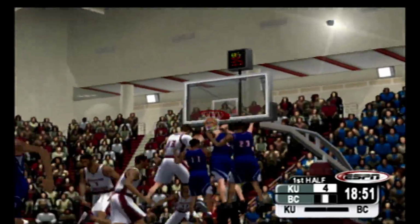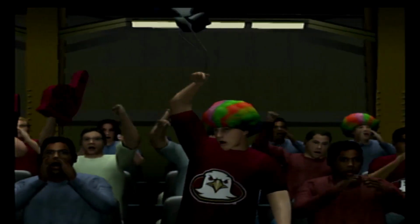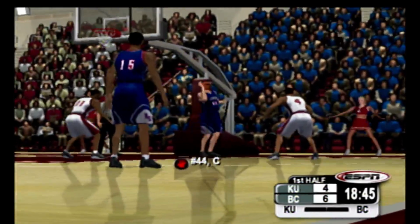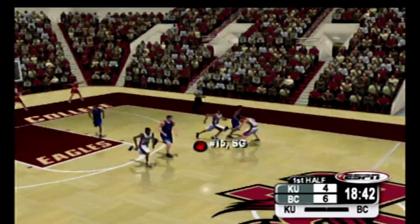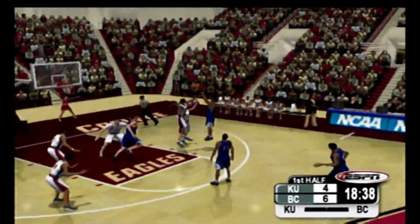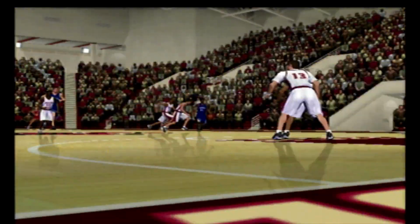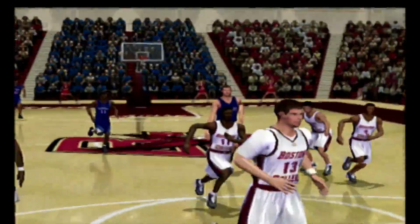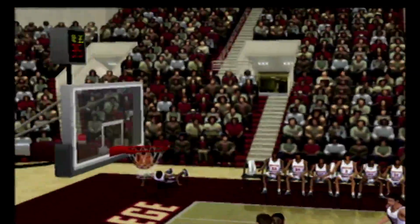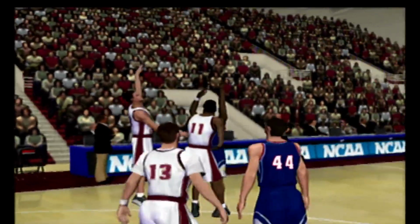Opportunity down low, but couldn't capitalize. 11 kisses it off the glass and in. The Jayhawks, with a three-pointer here, could take a 1-point lead. They've got a great opportunity. Let's see if they convert. Boy, what a beautiful pass. And, Jay, look at the assist. He really passed it perfectly, and the shooter took great advantage of it, being ready to shoot as the ball arrived.